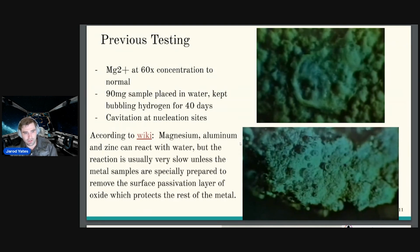It's kind of weird. So I followed up on that with Wikipedia of all places. Now, this sample did not have aluminum in it, so take this with a grain of salt. But magnesium and zinc, if you throw them in water and there's an oxide layer, will react really slowly with the water. So I'm not really sure what this tells us, but somebody who's smarter at material science than me can probably figure something useful out from that.